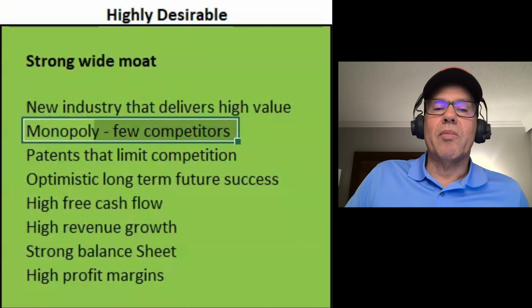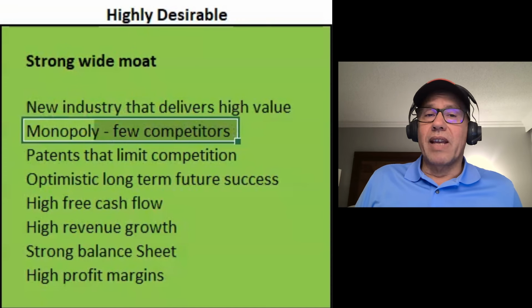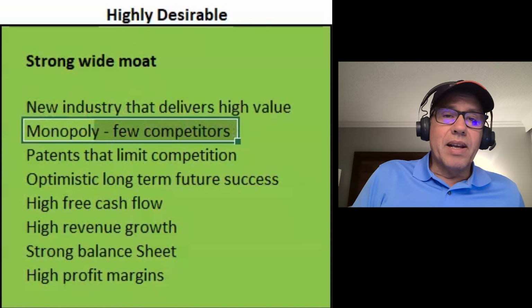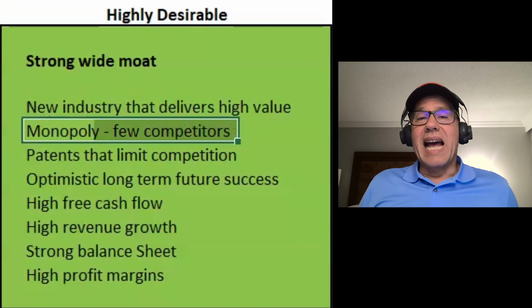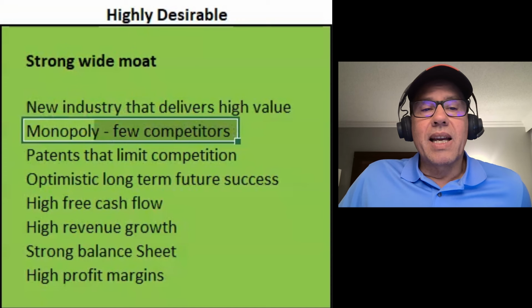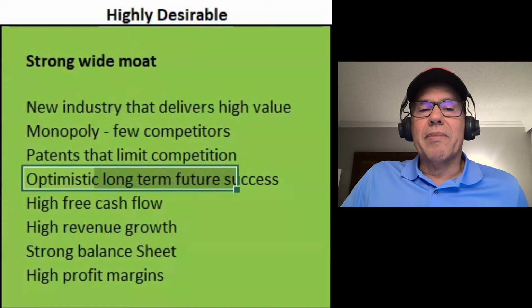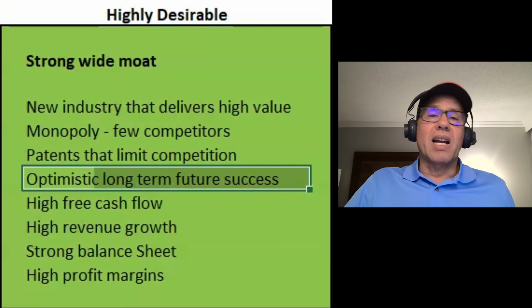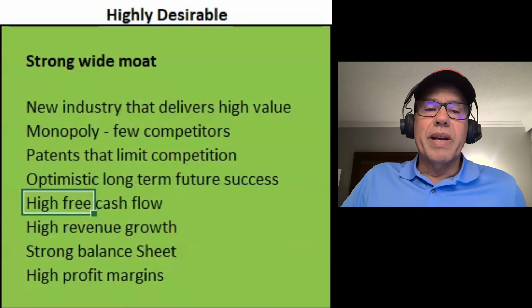These companies tend to have a monopoly-like operation. And if they have the right intellectual property or the right ideas or just really tremendous market share, they stand to really act like a monopoly. Again, they can have patents to really limit competition. And there's a real optimism about their future because they have a lot of addressable market and they just have a lot of momentum. What makes them valuable is they generate a lot of free cash.